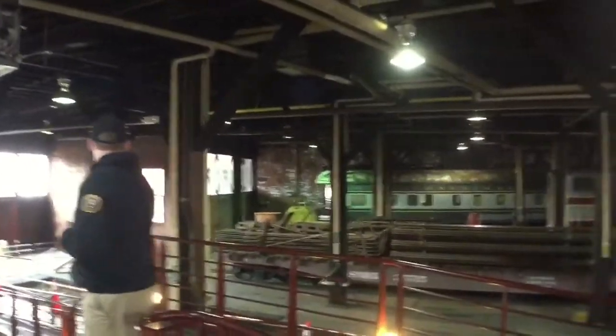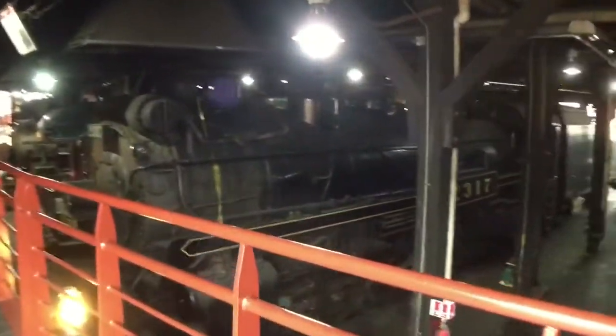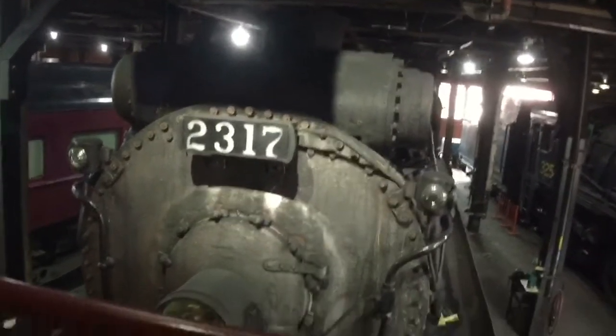3254. Apologize for the low light situation here. This is a problem with iPhones. And if the audio's not that good, that's because I don't have my microphone with me. So don't forget the sheer size of the structure. Everywhere. So, this is just glorious. Alright, so front side here you got 3254 and of course 2317. First time I've ever seen 2317, first time I've been to Steamtown, which you guys know, but I'll be seeing this Lego version that Matt built tomorrow.